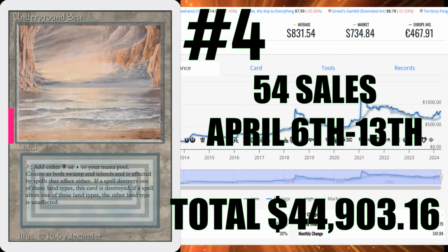It usually is kind of like this, an after effect of the health of the market, where we find all kinds of reserve list cards. And dual lands like Underground Sea here with 54 sales, which is $44,903. And there's graded copies selling, near mint copies, heavily played copies, damaged copies. Everything under the sun is moving for this market right now, which means a lot of players are taking a lot of interest in reserve list cards.